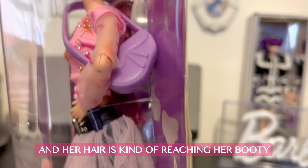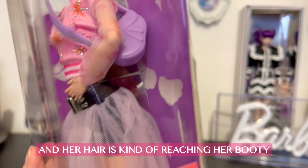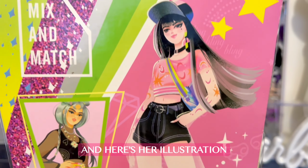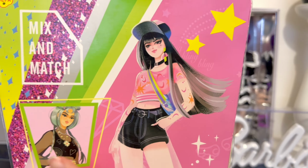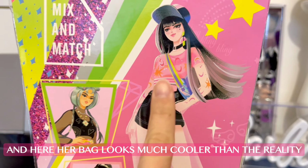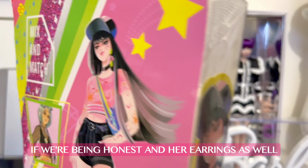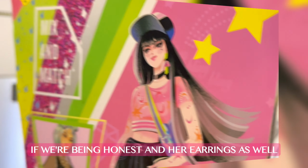And her hair is kind of reaching her booty, so it's pretty long, and that's nice. And here's her illustration. Such swag. Well, and here her bag looks much cooler than the reality, if we're being honest. And her earrings as well.